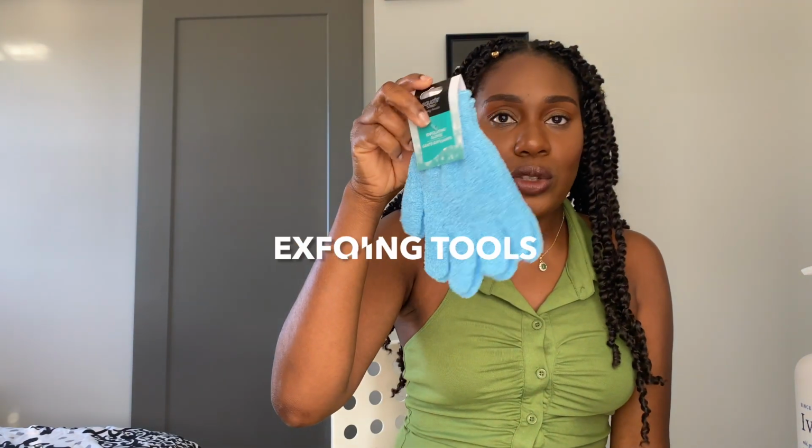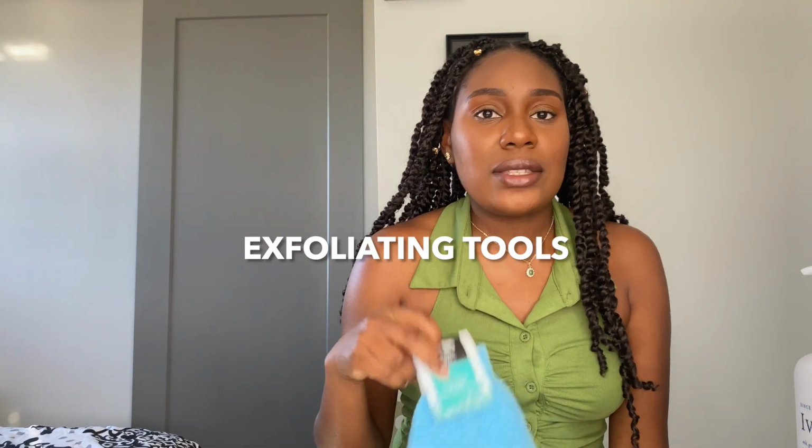When I'm using my body wash, I like to use exfoliating gloves too. I don't like using loofahs or regular sponges. I just find that they don't go deep enough to actually get rid of any dirt that's on my body. I use this every single day, anytime I'm using my body wash, and I find that it actually gets me clean. I know that's not for everyone, but this has been working for me, and my skin is very glowy, in my opinion. So I just use these because I find that it works best.